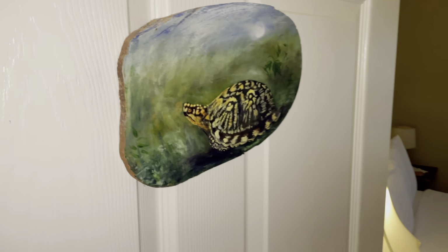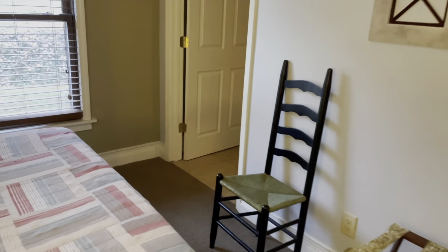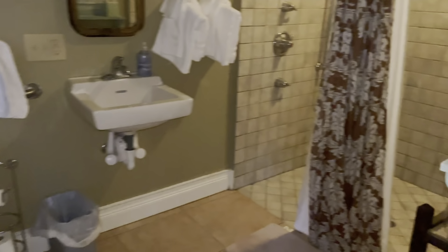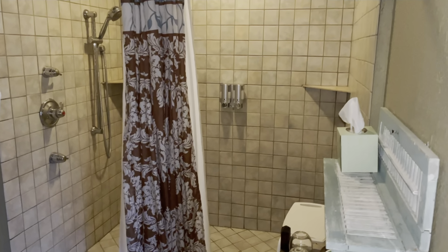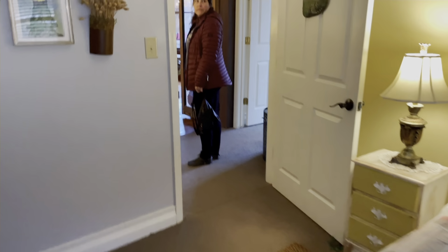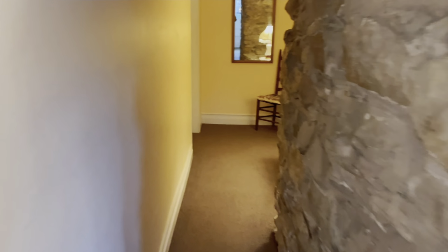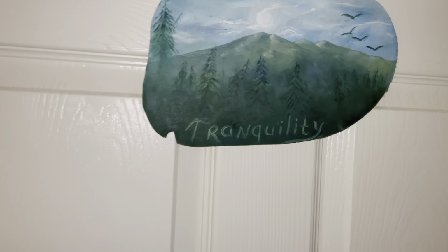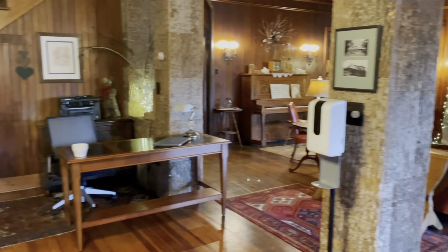Okay, now this is the turtle room. The turtle actually has a private room, but it's got a large shower stall that's wheelchair accessible instead of the tub. So the turtle room does have a private bath. And then there's the tranquility room.